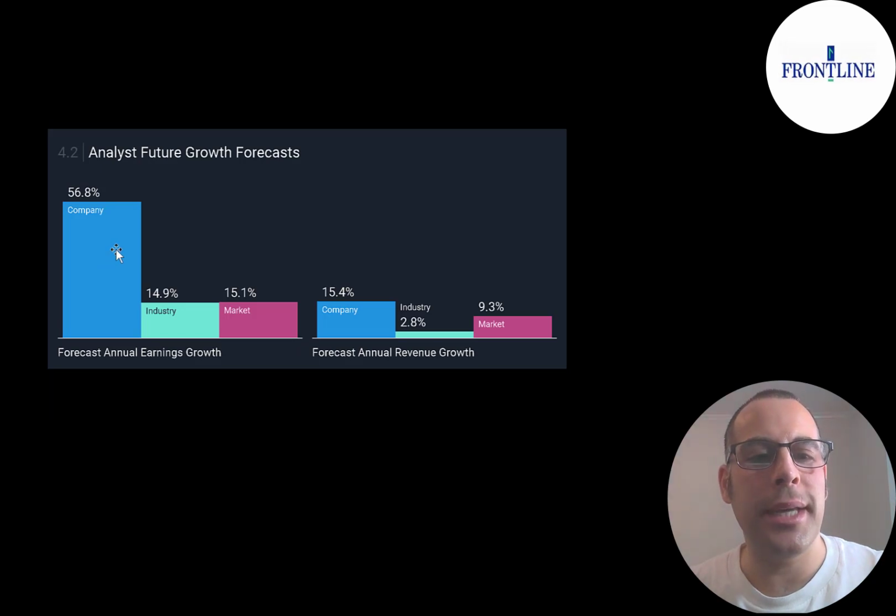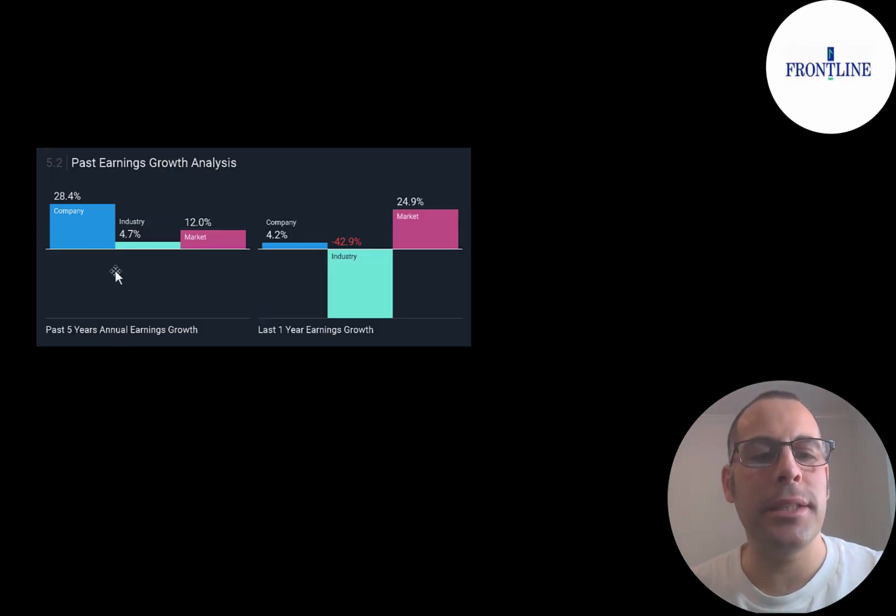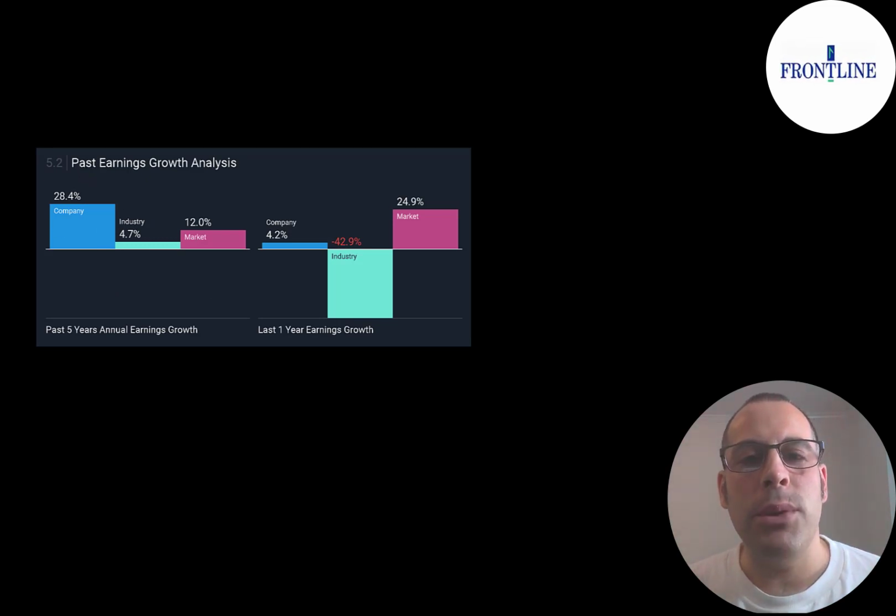Analysts are bullish on this stock. They're projecting their earnings to grow 57% and their revenue to grow 15%, a lot more than its industry and the market. In the past 5 years, their annual earnings increased 28%, much better than its industry, increasing only 5%. So it seems like if you want exposure to the oil tanker industry, this would be a good stock to buy, since their financials are much better than the average company.